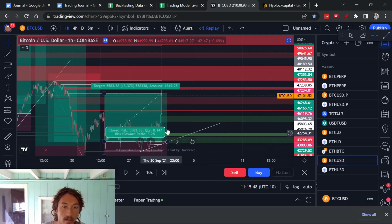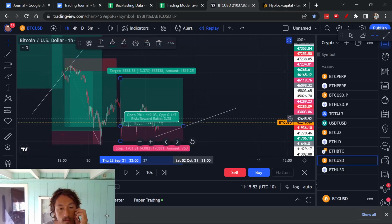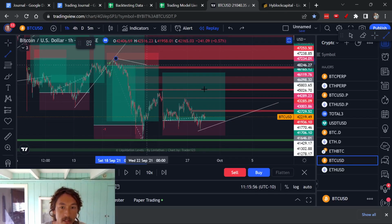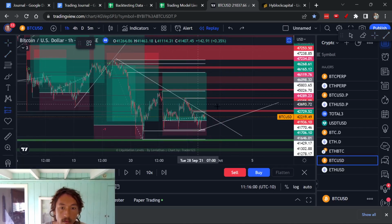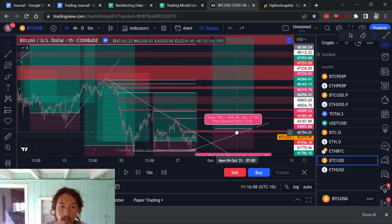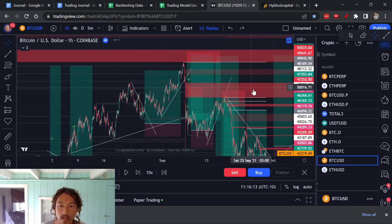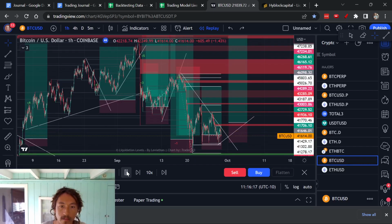I could look at a breakdown, and hang on. A breakout is interesting here too. We go long from just above the trend line, stop inside, and higher. I don't like shorting it here again because we already did one time, right?